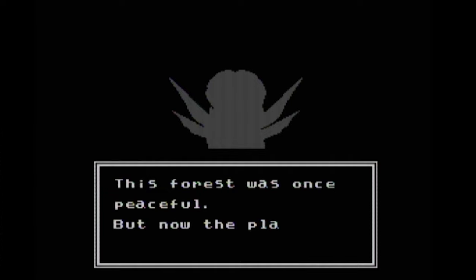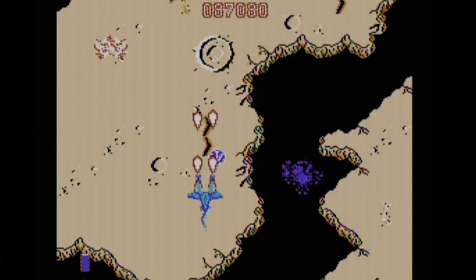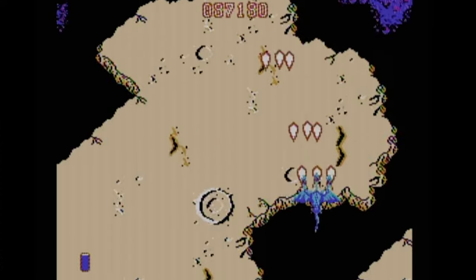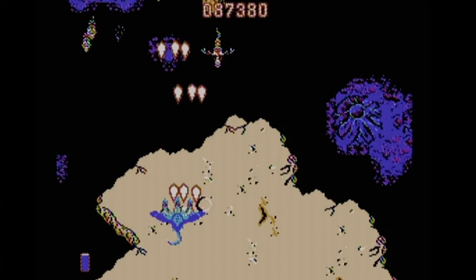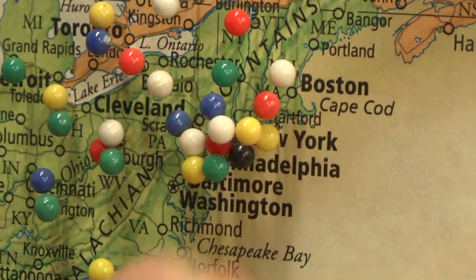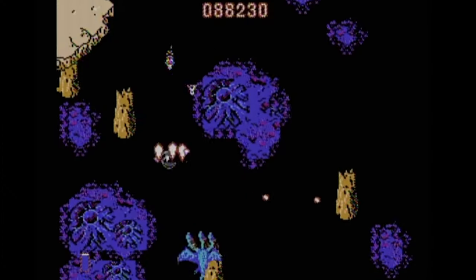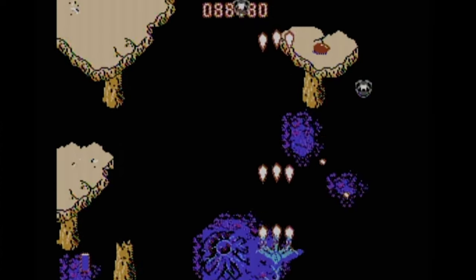Hooray! Yay! This forest was once peaceful, but now it's not, because peaceful forests make for boring video games. I've got a Classic Game Room shout out and thank you to send to Paul from Valley Stream, New York. Thank you very much for Dragon Spirit, the new legend, which I'm happy to say is much better than Saved by the Bell, the new class.